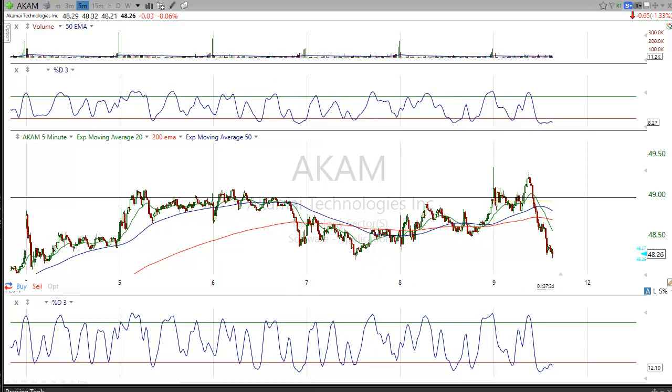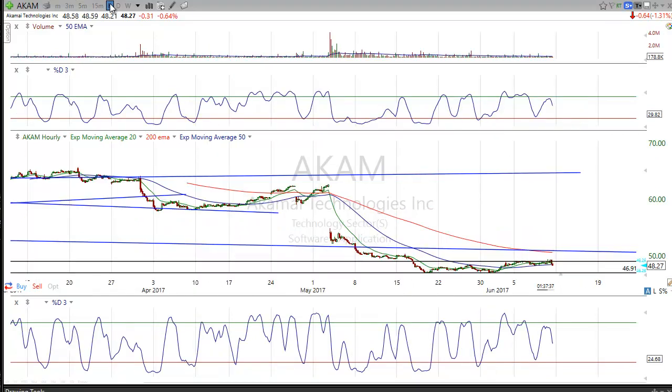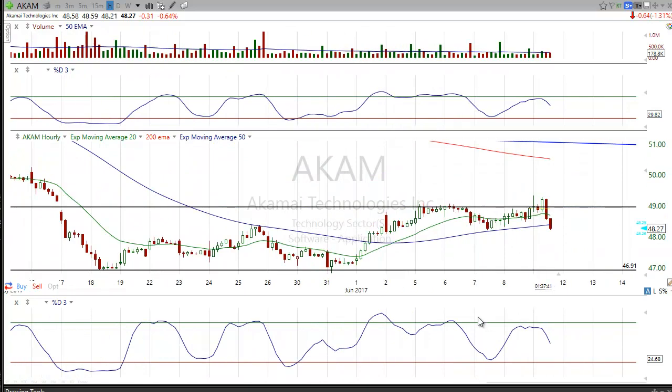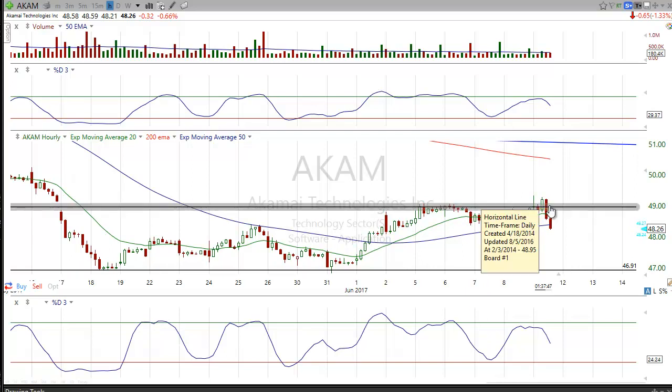So you have a 5-minute rotation there. The hourly, again, looks a little negative right now. You actually have not a real divergence, but close to one. You can see we ran into a little problem there, made a lower high, then a higher high. So we are seeing a little divergence there, and downside momentum is on this one. I'll show you the setup on this.